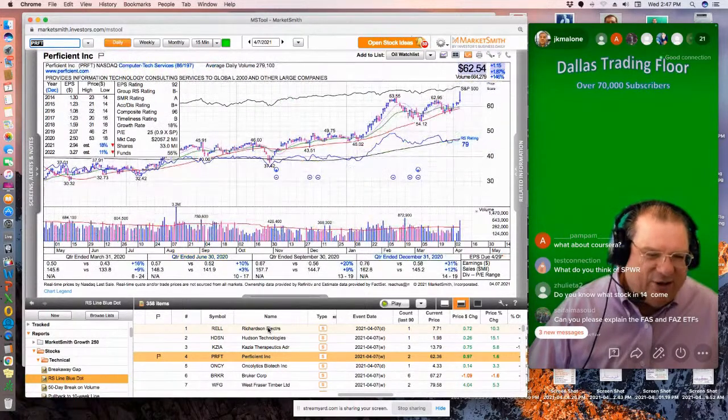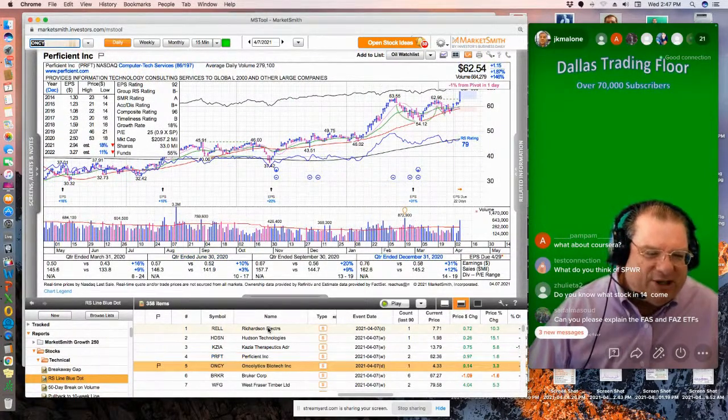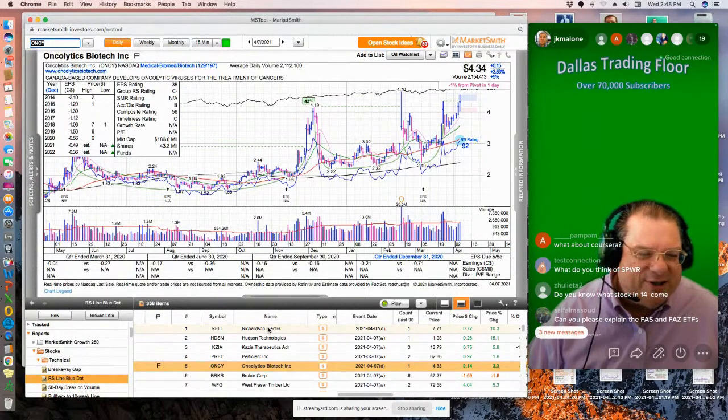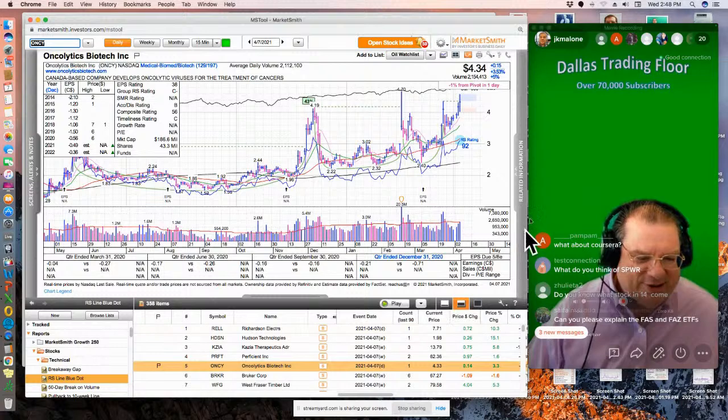Let's take a look at Proficient. I'm just looking basically for breakouts right now for everyone out there. Oh, hey, goodness gracious. Now, these are biotechs. Interesting. Canadian-based biotechs. Okay, this is one. You might want to put this on your radar list. This is pulled up. It has a nice chart pattern. ONCY is the symbol.